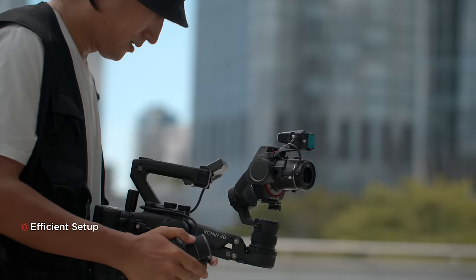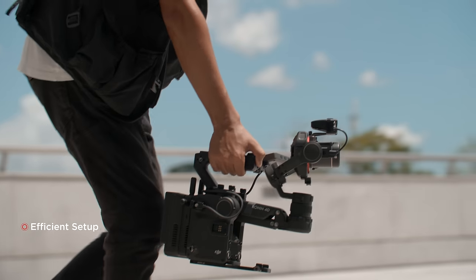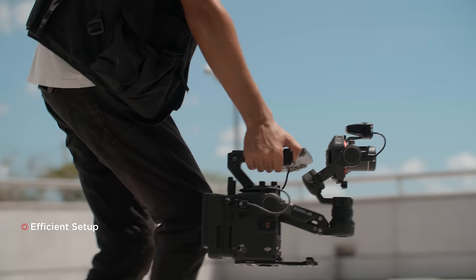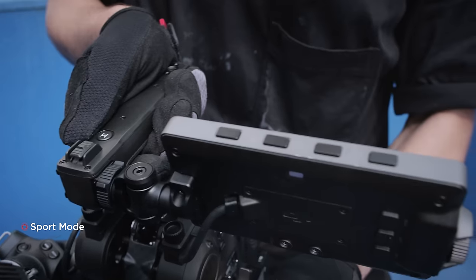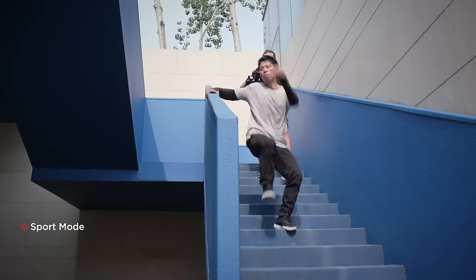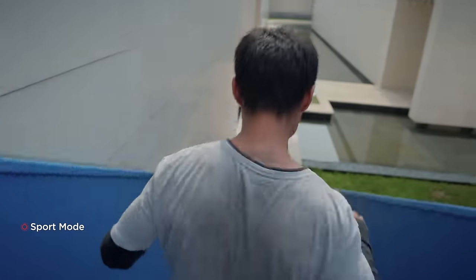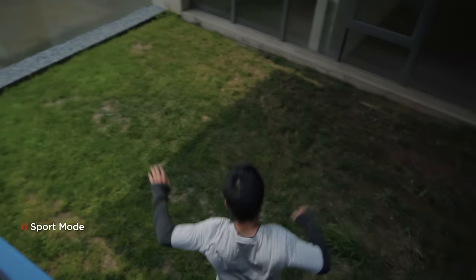Thanks to the integrated design, Ronin 4D can start recording instantly without the need for tedious adjustments, even when using lenses that shift balance during use. A shortcut button allows seamless transitions between sport mode and stabilization mode. In sport mode, the gimbal quickly responds to the operator's fast movements while maintaining a very tight follow.